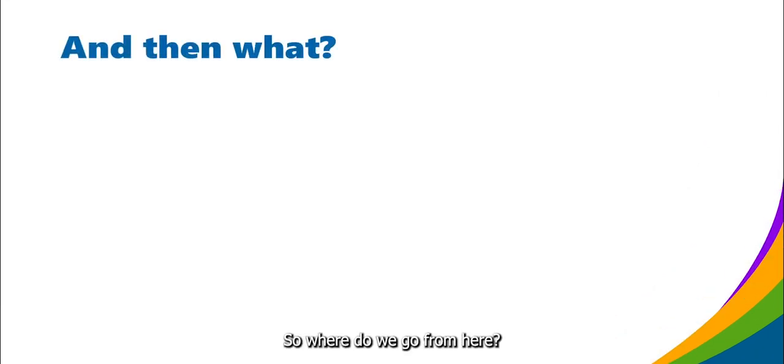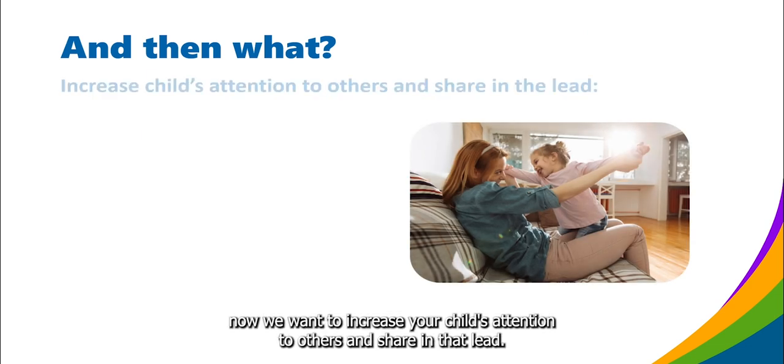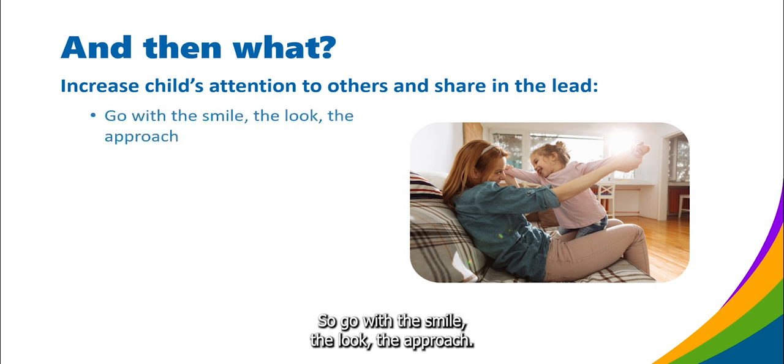Then what? So where do we go from here? After we start to get your child's attention, now we want to increase your child's attention to others and share in that lead. So go with the smile, the look, the approach. This is really what we're looking for with them. We are going to smile, use our faces, our big affect. Wait for their smile. Wait for them to look at you. Wait for them to approach you. So we want to join in on them, but also we want them to have a little bit of that lead too, and then we can share in with it. So if you're blowing bubbles, then let them approach you to see if they want to do it again.